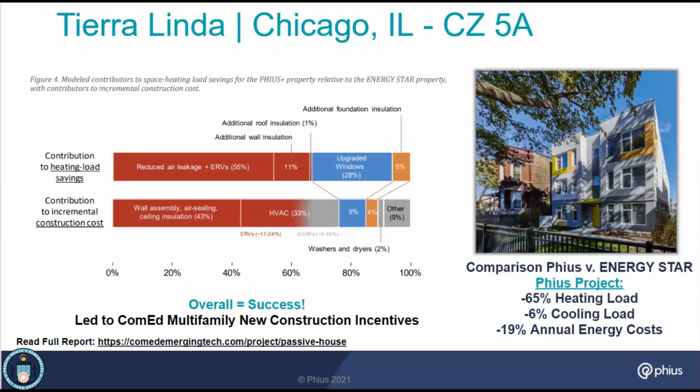This is a project located in my backyard in Chicago. It's called TR Linda. It's an affordable housing project that's a 6-flat building. So it's multifamily, but relatively small. And this was a really cool project, and I encourage you guys to look online on Fias's website for this study as well. So this affordable housing developer built 2 projects.